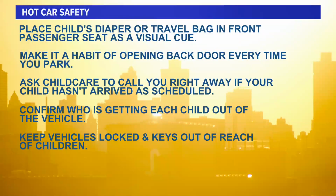So if that happens, you want them to call you right away, because we don't want to leave that child in the back seat as we're walking into work. Confirm with your spouse or with the other adult that might be in the car with you as to who is going to get each child out of the vehicle. Make sure you are aware who is going to be responsible for getting those children out, or maybe both of you are going to grab one child and then the other grabs the other.